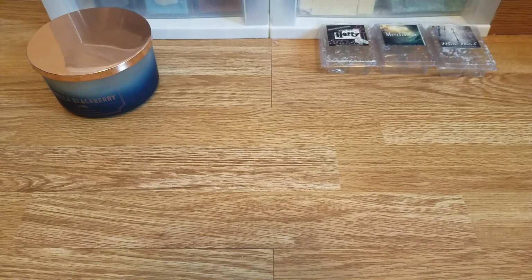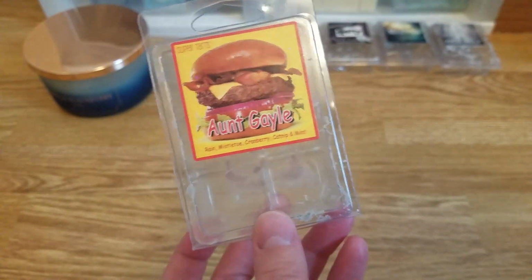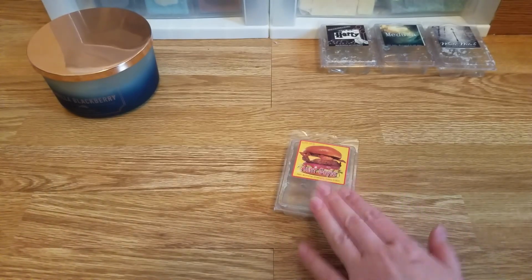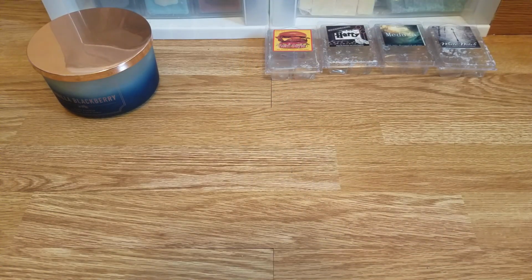I liked this. I don't think I'll repurchase it because I didn't love it. I thought I was going to enjoy this as a bathroom melt from the rain, but I smell less of the rain and more of that mistletoe, cranberry, catnip scent, kind of that greenness with Christmas. It's so weird that that's part of a Bob's Burgers collection. I don't watch that show, but I've seen it. But that one was a medium throw. I would say like a 3 out of 5. It was decent, but nothing super strong.